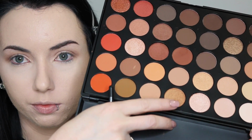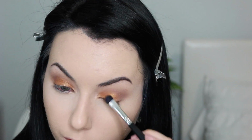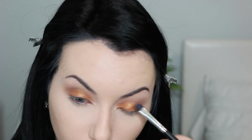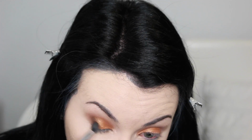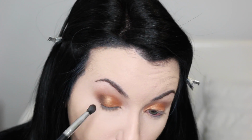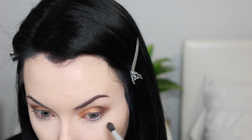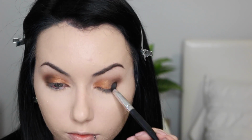Spraying my brush with some Mac Fix Plus and then going in with this gold shade just to add a little bit more shimmer. I honestly didn't even need the Fix Plus. It was totally fine without it. Now I'm going to take this brown shade, deeper brown, and put it into the outer V and just blend. I'm going to go back in with a blank, empty, whatever blending brush and just blend everything out in a second. I'm kind of going for a more wearable gold smoky eye.